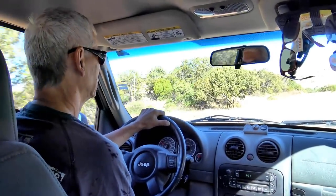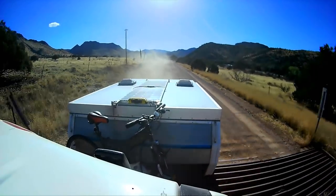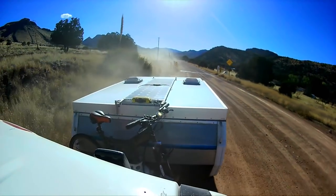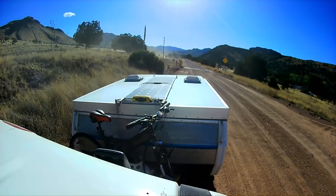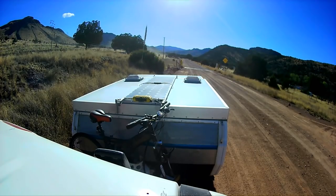But let's be smart here. It only takes one bump to totally destroy your day. So what did I learn? The foam definitely helped keep the dust out of the trailer, but nothing completely eliminates the effects of a washboard road. Avoid them at all costs.